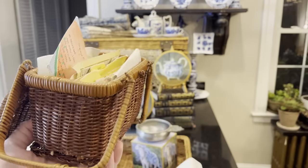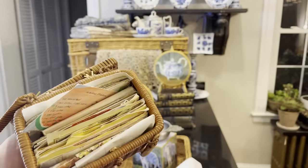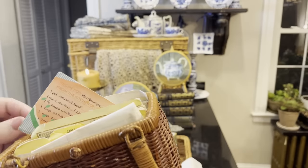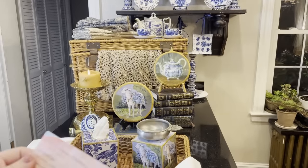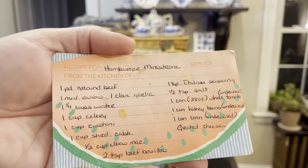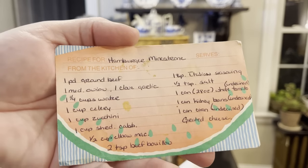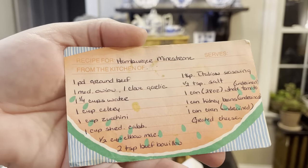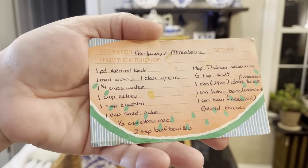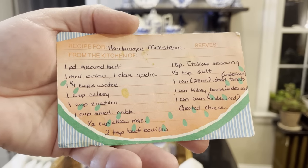But I needed a larger one. Now inside here, I have this little recipe tucked in that I received from a friend many years ago. And it was her, an Italian woman, and it was her hamburger minestrone. And let me tell you, we absolutely love this recipe. As you can see, there's just those food marks all over it, which tells you it's an amazing recipe.